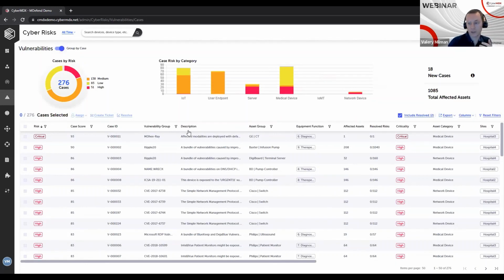a group of devices. Let's take this one, for example. We have 208 Baxter infusion pumps, and all of them are vulnerable to the Ripple 20 vulnerability. Ripple 20 is a bundle of 5 vulnerabilities. So basically, this one line represents 1,040 different vulnerabilities. So this helps us to prioritize, and the system builds a risk score based on the device criticality. So in this case, we have a GCT with a critical vulnerability. This is why this is the highest risk at the moment.